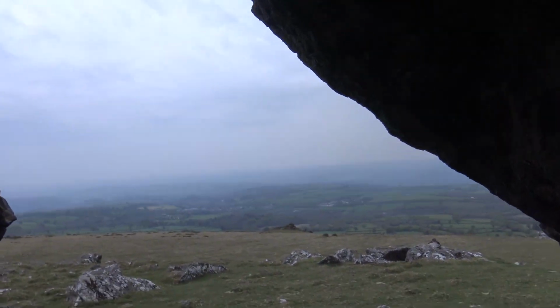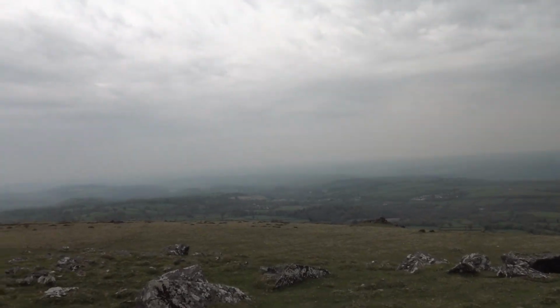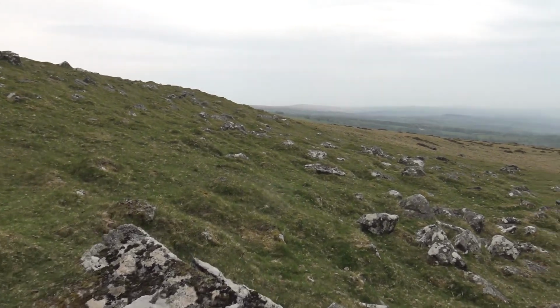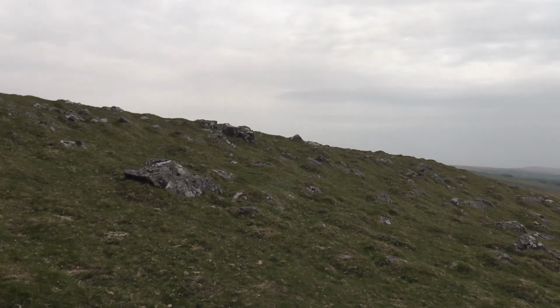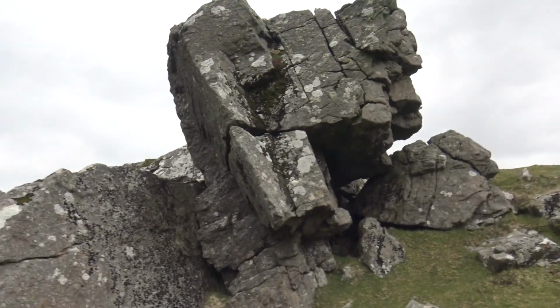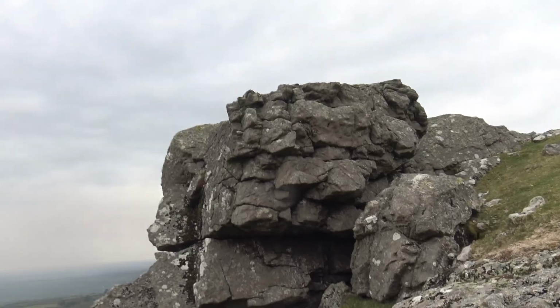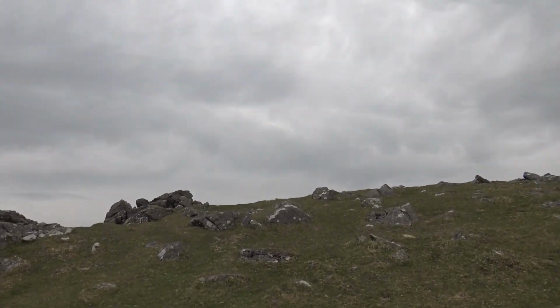Probably need a wide angle lens to capture this a little bit better. Oh well. The thing about the wide angle lens is it really unsteadies your shot. And you definitely can't really get much zoom with it. Can't get zoom shots with it because they're shaky as anything. Weird structures. The top is more that direction.